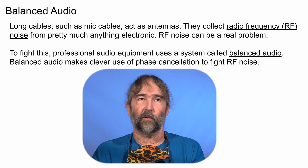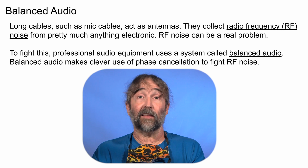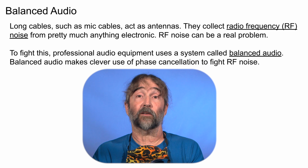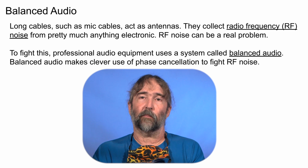You can pick up static because somebody's running a microwave oven. You can get clicks in the audio feed because somebody's cell phone is close to the cable. The airwaves are full of radio frequency noises, and they all penetrate electronics. And in particular, they penetrate long stretches of cable. So balanced audio is a way to combat this.